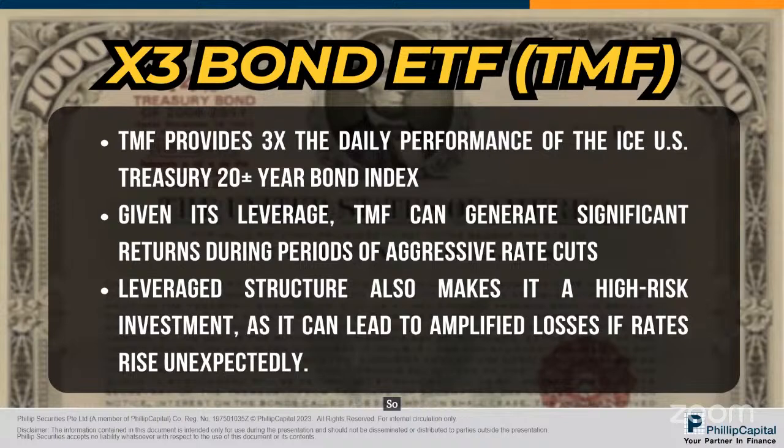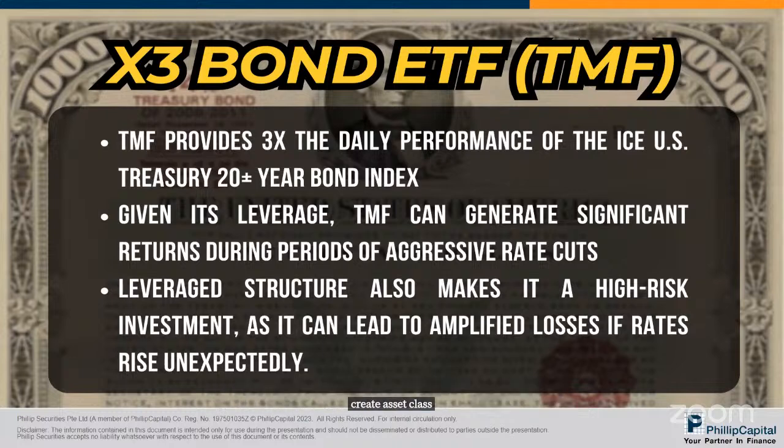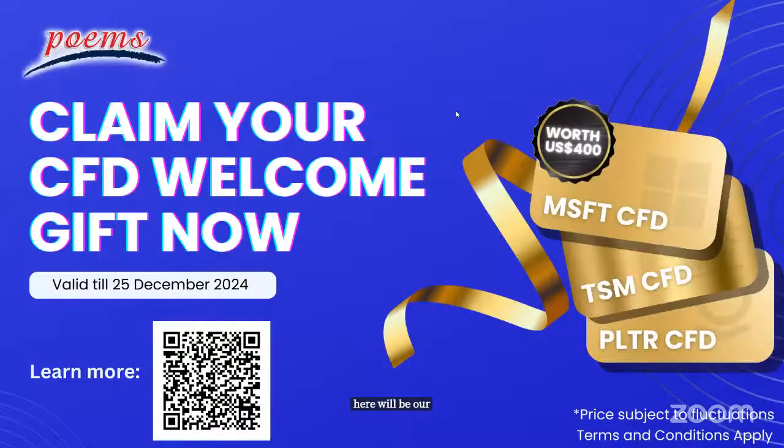So when the Fed cuts interest rates, it creates a unique opportunity for investors like us to position themselves for potential gain. REITs, gold, and bonds are three asset classes that historically perform well in this environment. These investments can help you to navigate and profit from rate cuts. So here will be the end of the webinar. Feel free to ask any question if you have one. Today we talked about REITs, gold, and bond ETFs, which I think will benefit from the rate cut.